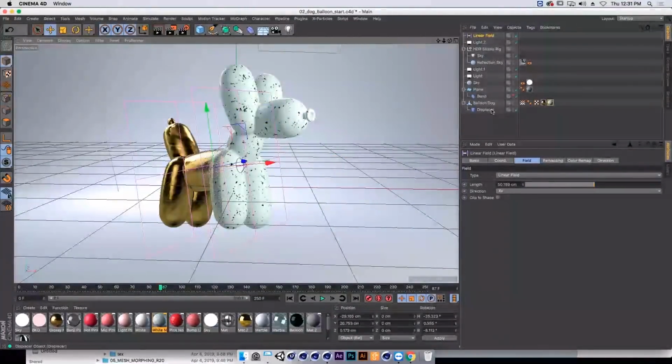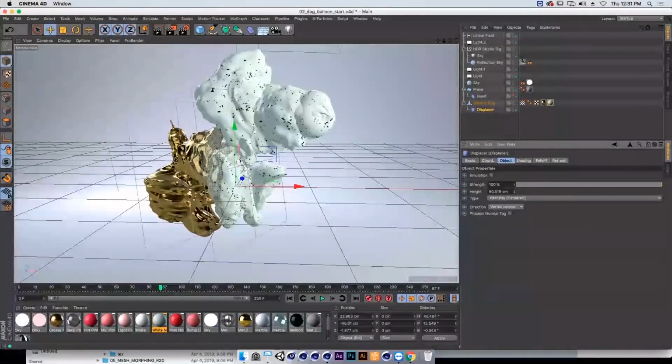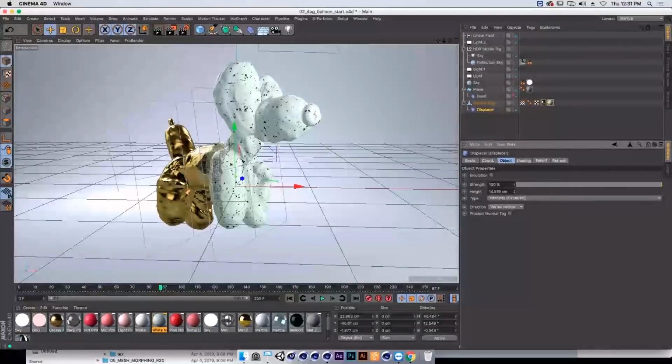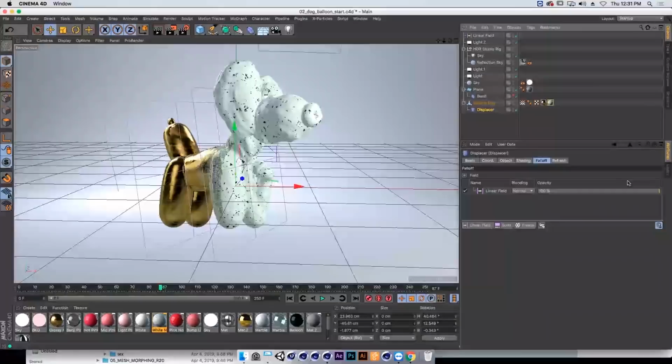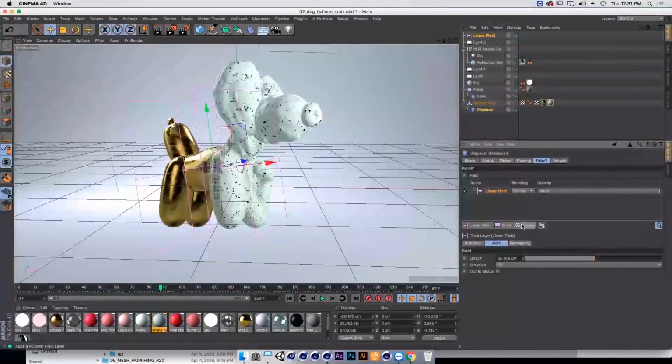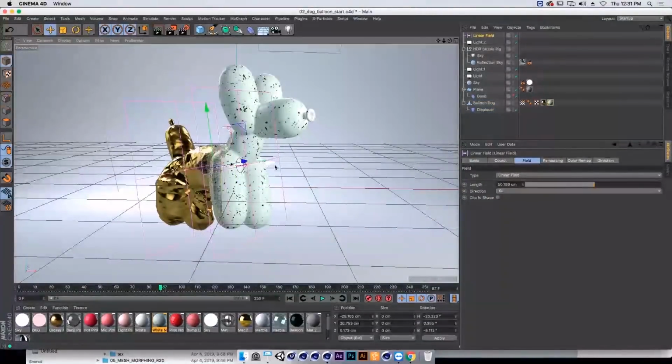Now, what if we wanted to add displacement, okay? And you can see that we have this displacement. It's affecting everything, right? It's just kind of doing all this stuff. What if we wanted this displacement to just follow that linear field? Well, we can also just drag and drop that same linear field into the falloff, and you'll see that it's actually the inverse. So what I'm going to do is grab the invert layer, and you can see now the linear field that's controlling the vertex map is now inverted and also applying the displacer to my gold material. So we can have this really cool kind of material wipe, which is really awesome.